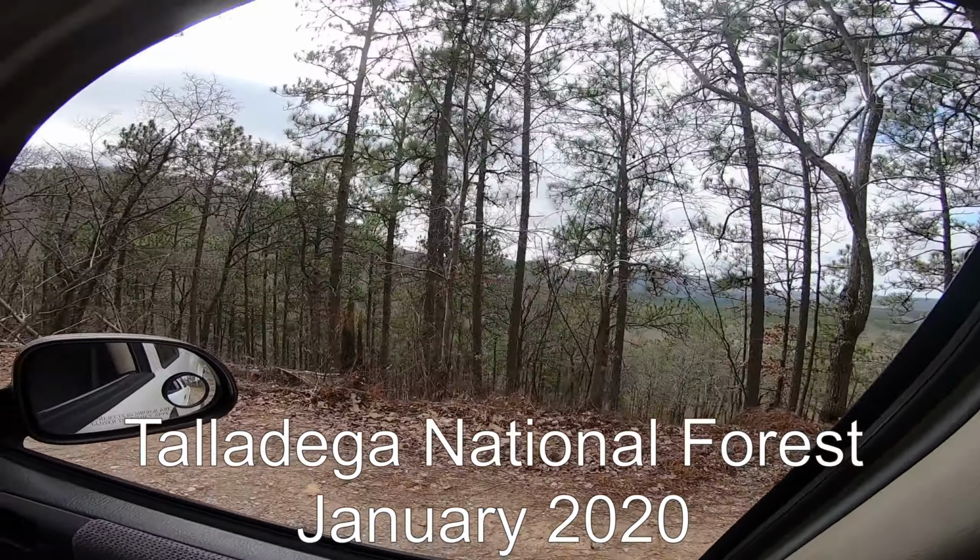Doubling back. The route we planned on taking to the lake, to the put-in, the road was closed, so we're having to double back and take another way. We slept in this morning. Alarm went off at 6 and it just wasn't happening.